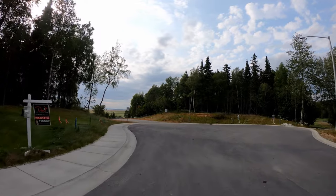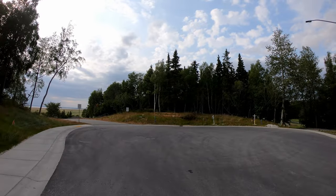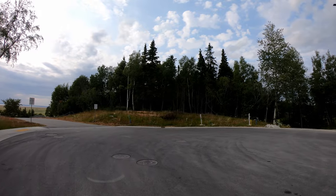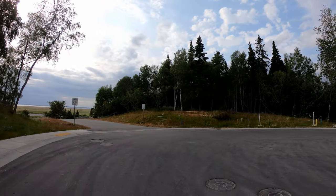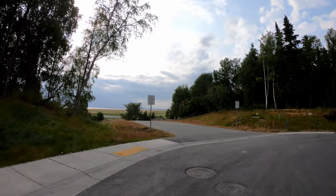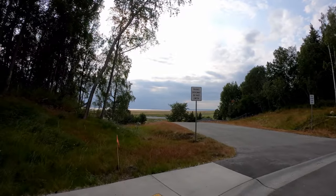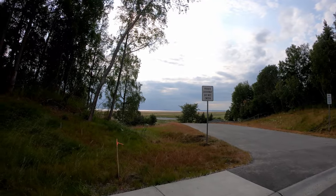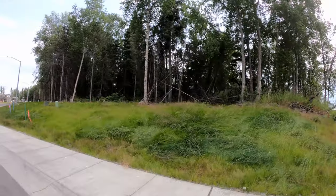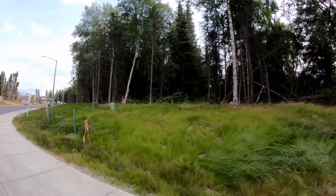Looks like they've got at least two lots right there they're going to build on. But you'll get bear and moose walking up and down the flats there. And then this would be the side I would want to be on, because you'd be facing the ocean.